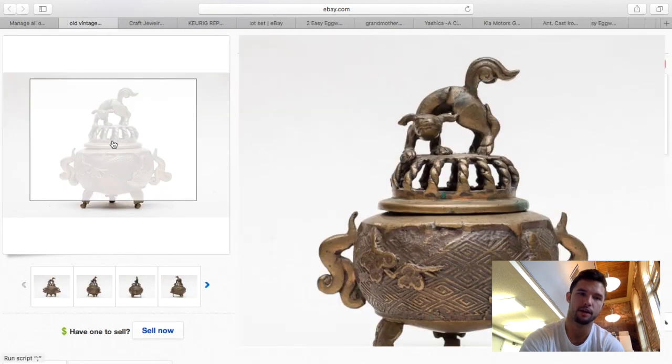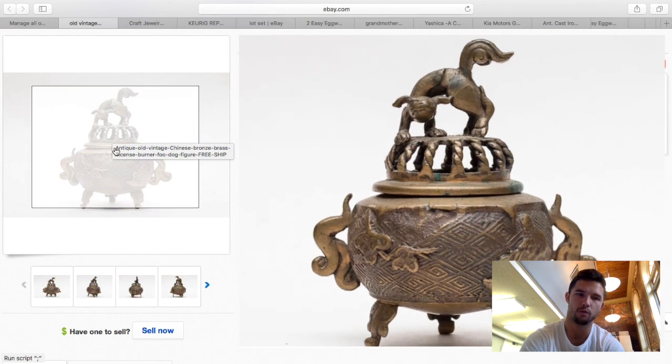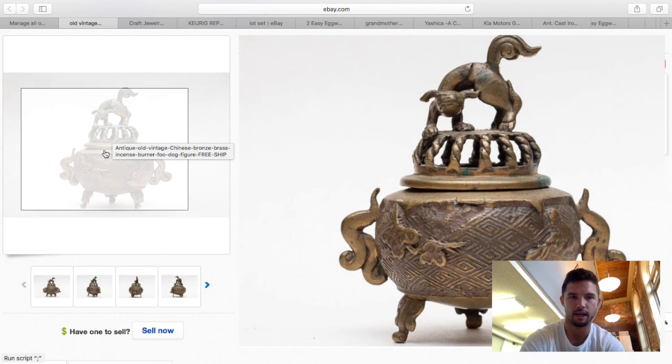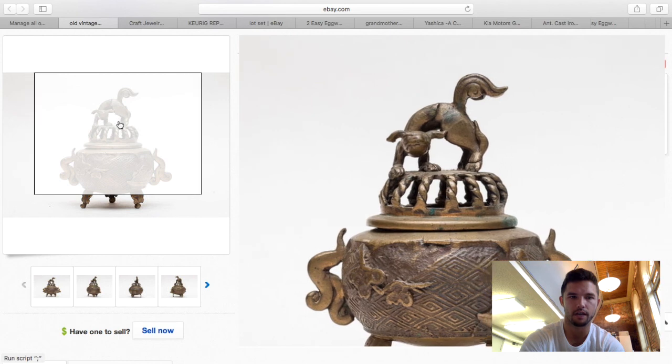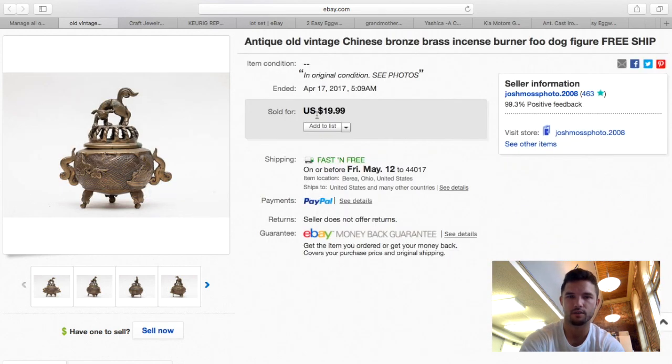This incense burner I purchased for just a few dollars at the flea market well over a year ago. I ended up deciding to put it on eBay. It is bronze, I believe, with a little foo dog on top. I think that's what they're called. It's an incense burner. It sold for $20, free shipping.